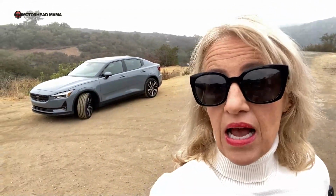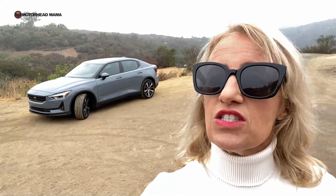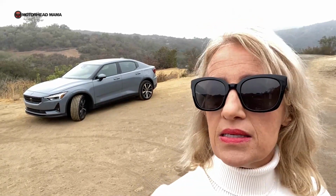So I know a lot of you want to know, what is Polestar? Is Polestar Volvo? Is Volvo Polestar? Kinda, yes and no. Volvo is the parent company of Polestar and has been for a long time. Then it came out a few years ago as its own EV performance brand. It's always been a performance trim for Volvo, but now it's its own brand.